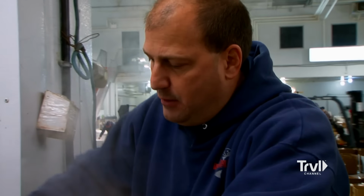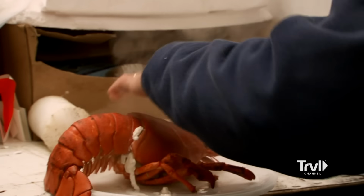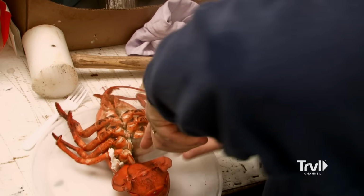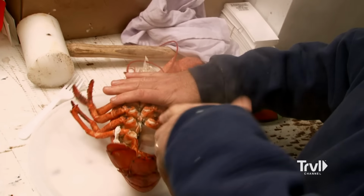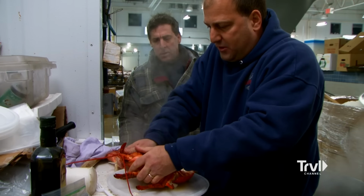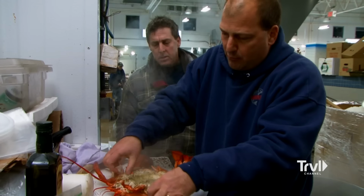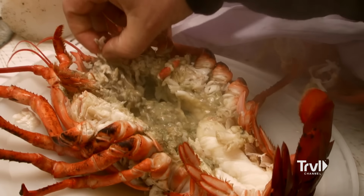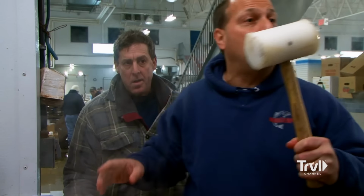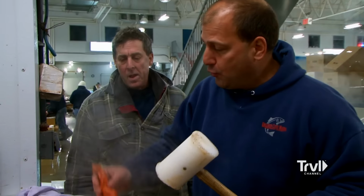So we're gonna crack the claws off, all right? We're gonna turn it over and we're gonna split it open. Typically, when you do a steamed lobster, you'll split it like this. It has nice tamale and stuff inside of it. All right, we're gonna remove this little piece up here in the top, which is no good. All right, we don't eat that. There's a little intestinal tract here. We're gonna remove that. On a good hard shell lobster, you need to give it a good whack.